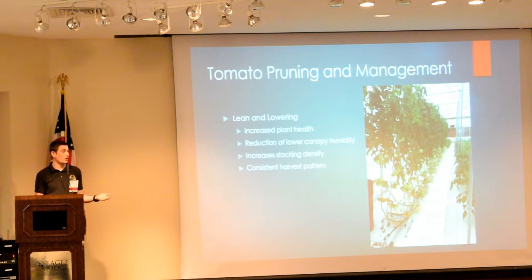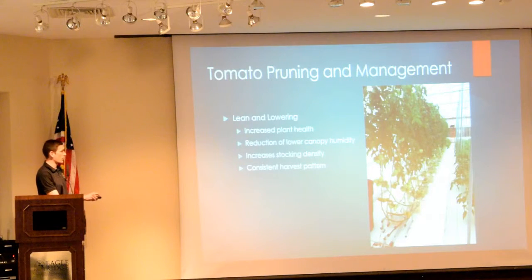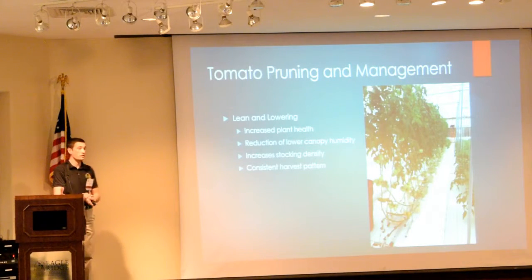This lean and lowering technique also helps lead to consistent harvest patterns. You can see here that we've got a nice weekly harvest fruit set where we're able to really keep track of how much fruit we're getting per week and schedule delivery and sales as such. And it really does go a long way into, again, creating an economically viable greenhouse by maintaining some consistency throughout that season.